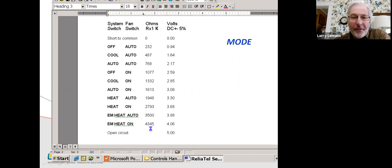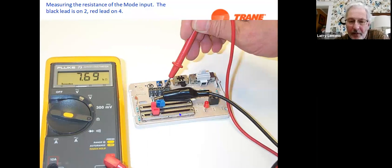The most common thing that goes bad on these units are these slides right here, especially in restaurant applications. They'll get grease or dirt in them, and a lot of times they'll just quit working. Simple thing to do is take some contact cleaner and just spray these out, clean them up if that's the case, or replace the control.